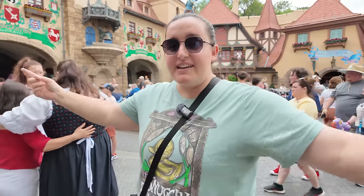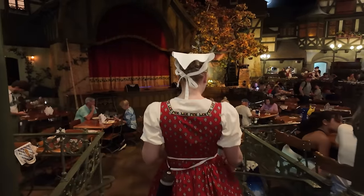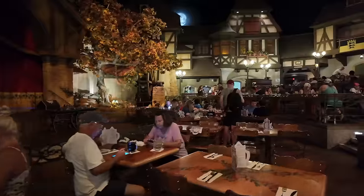But for now, let's head into the Biergarten. We have made our way inside, and as soon as we walked in, I said to my brother, who I'm dining with today, we should have requested a table on the lower level so we're closer to the stage, and I forgot to do that, but we just so happened to get a table down here, one of the best tables in the house, stage right behind us, so we're going to have a great view of the show, and I can't wait to start eating.